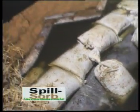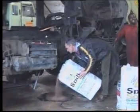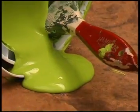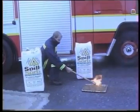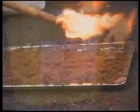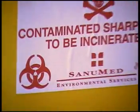we utilize the product. This non-toxic remedy is capable of absorbing oils, fuels, paints, polymers, alcohols, insecticides, herbicides, solvents, coolants, and medical and biological waste.